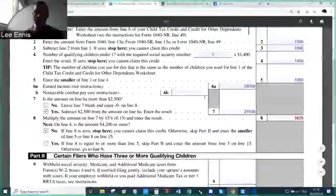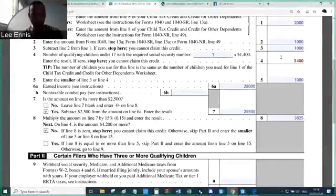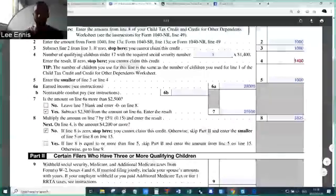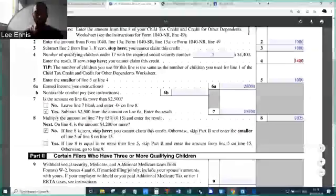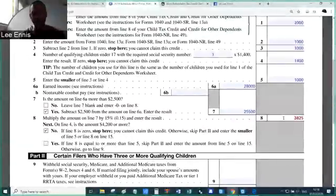All right. So after line 8, we come to the next one. It says, on line 4, is the amount 4,200 or more? Line 4 is up here. Remember, this is how many children multiplied by 1,400. Okay. And so we just have one child, so the answer is no. If line 8 is 0, you cannot take this credit. Our line 8 is not 0, because line 8, remember, is multiplying your earned income by that 15%.